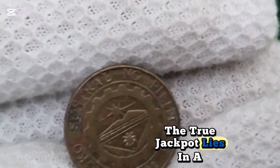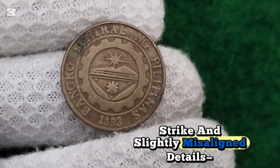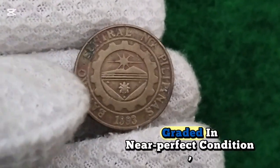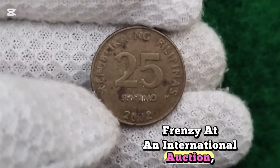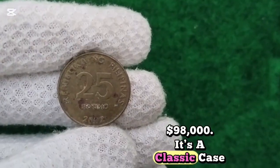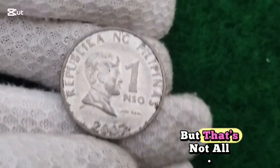The true jackpot lies in a rare error variety of this coin. One specimen was discovered to have a double die strike and slightly misaligned details, both features that dramatically increase its value. Graded in near-perfect condition, with full mint luster and no signs of wear, this specific coin created a bidding frenzy at an international auction, eventually selling for an eye-popping $98,000. It's a classic case of how a coin's value can multiply when history, rarity, and error come together. But that's not all.